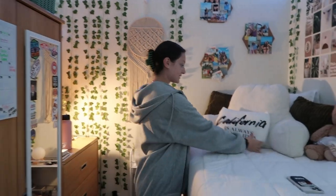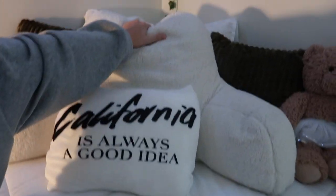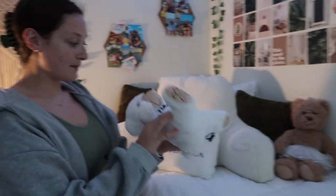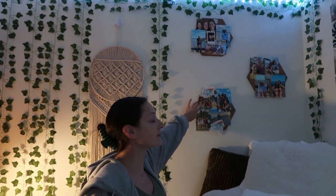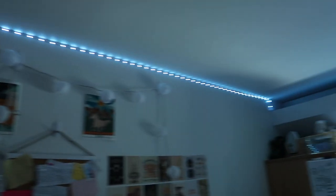Then on my bed, I have this little pillow that I got at Five Below. I love this husband pillow. I also recommend that. This bear I made at Build-A-Bear with cushion. And this little bear I made at the Welcome Week Fair for school. Then I have this collage that I love. I got it on Amazon. And then I got these at Target, which were really cheap actually. And the LED lights, they go all around our room and I love them. They create a nice vibe in here.